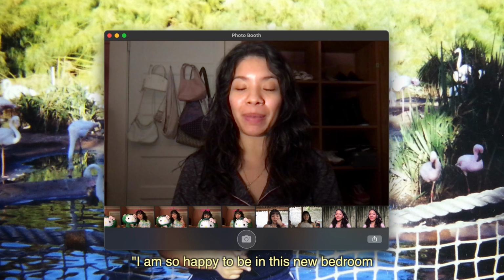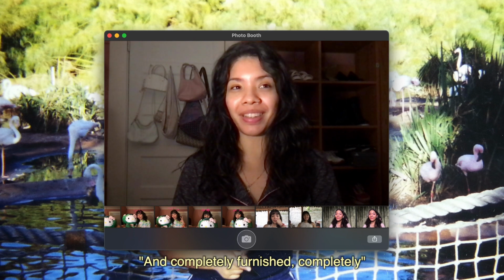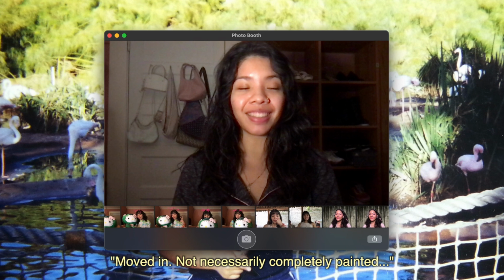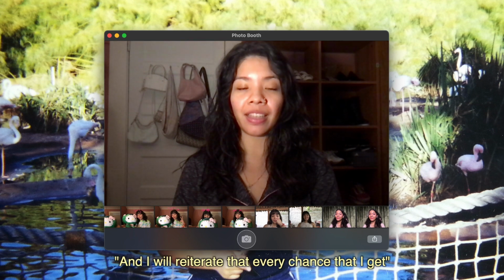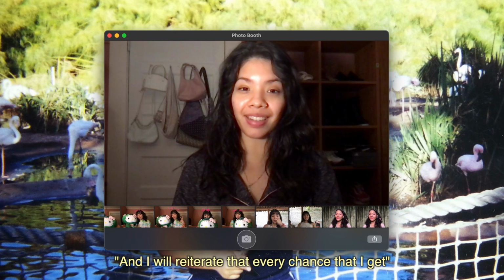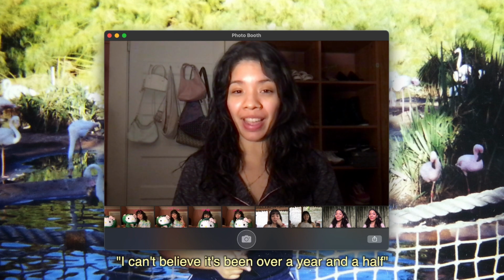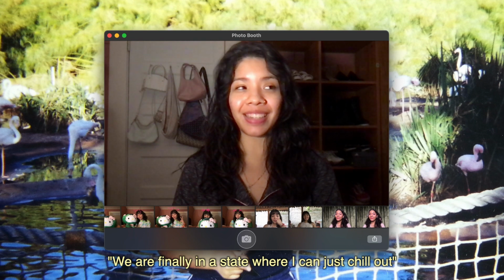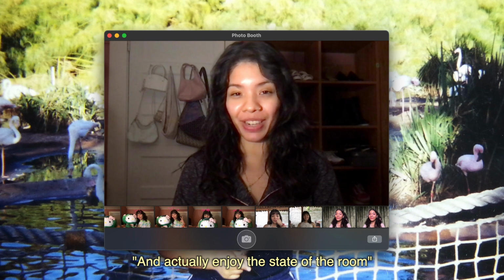I am so happy to be in this new bedroom and completely furnished, completely moved in, not necessarily completely painted, and I will reiterate that every chance that I get. I can't believe it's been over a year and a half. We are finally at a state where I can just chill out and actually enjoy the state of the room.